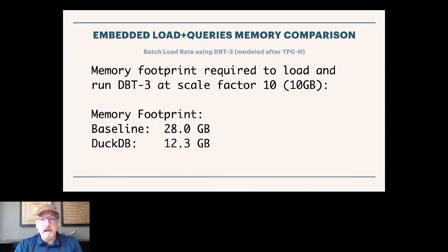An additional metric coming out of this was that I tracked the memory utilization to both load and to run the queries. SQLite was 28 gig, DuckDB was 12.3 gig.